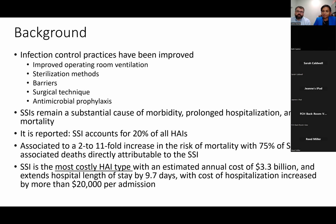So infection control practices have improved as we go along. This is a really good area for continuing improvements in bundles. And so improved operating room ventilation, sterilization methods, barriers, surgical technique, antimicrobial prophylaxis. There are a lot of things taking part that could make a difference here. So it's not just one thing, it's really a combination of things and making sure everything is as it should be. You call it the bundle approach, just like we have it for central line insertion. Surgical site infection also has a bundle that's very important to follow.